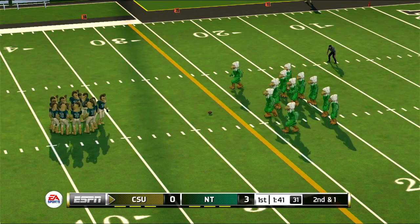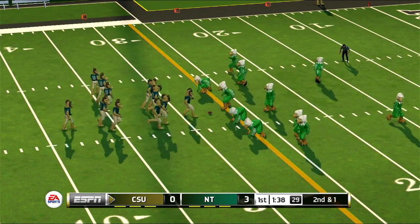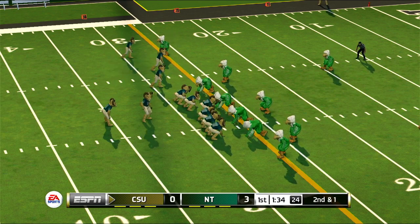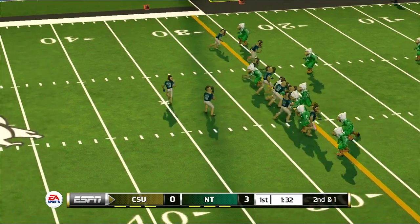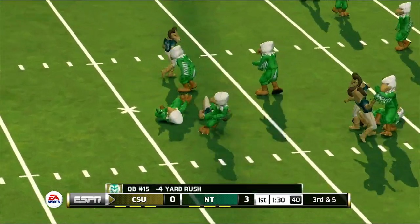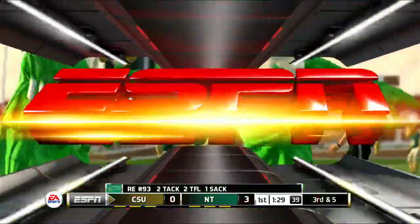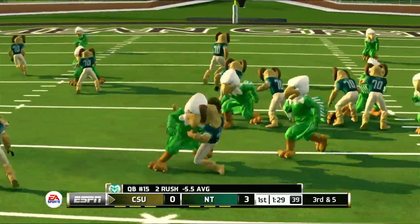And this play is number 8 on the drive. Tight end left, tight end left. Four down. Keep 15, keep 15. Ready, check. Navajo, Navajo. The defense got a great push and blew that play up well behind the line of scrimmage. That'll make it third and 5.